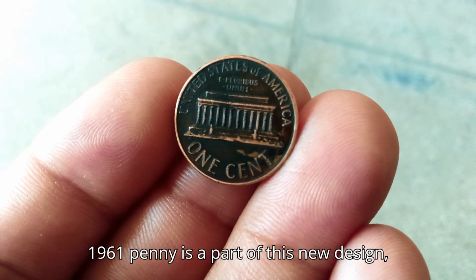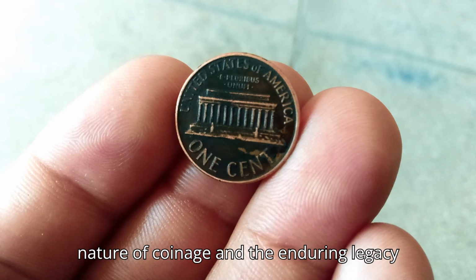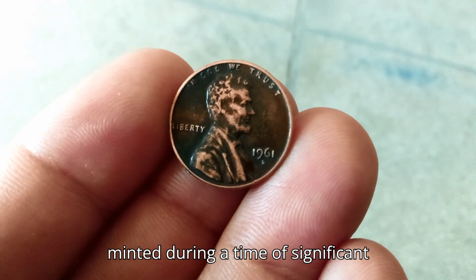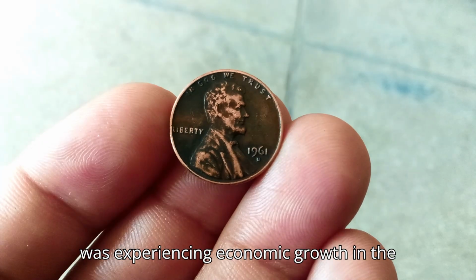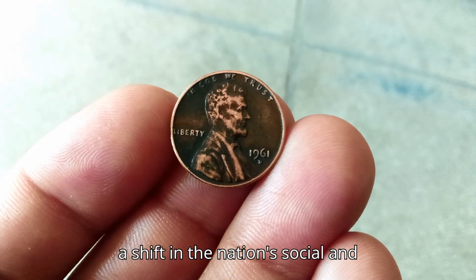The 1961 penny is a part of this new design, and although it might seem like a simple coin today, it represents the evolving nature of U.S. coinage and the enduring legacy of President Lincoln. The 1961 penny was minted during a time of significant change in the United States. The country was experiencing economic growth in the post-World War II era, and the early years of John F. Kennedy's presidency marked a shift in the nation's social and political landscape.